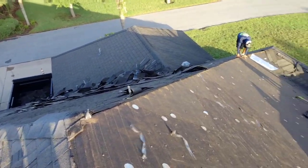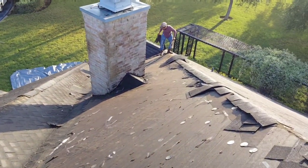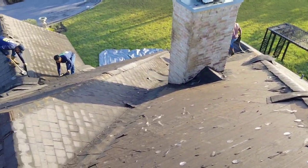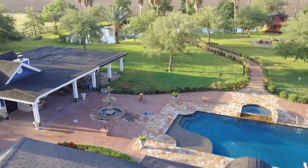Beginning process where we start tearing off all the old shingles, all the deteriorated decking. If there's any decking that needs to be replaced, we replace it. And after that, I'll show you the rest of the process of how we do things.